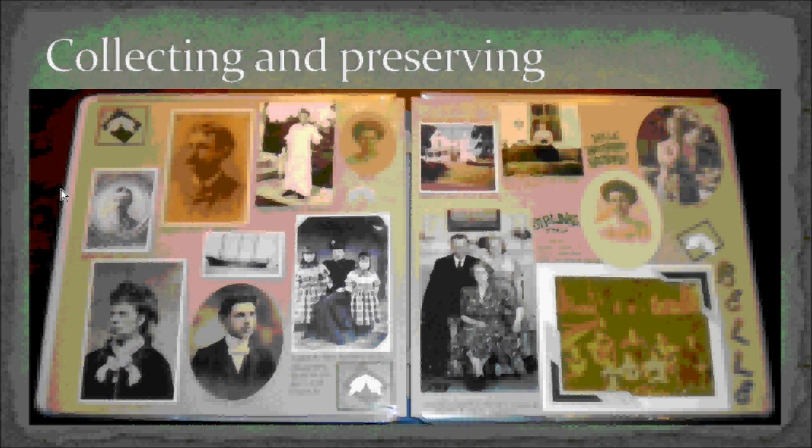So you need to get your photos out of those old books and into, if you don't want to get them into a book like this, get them into archival safe shoe boxes. So if you want to preserve them, take them out, scan them, put them into a new medium.